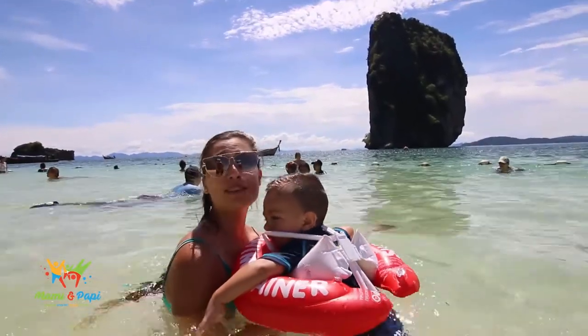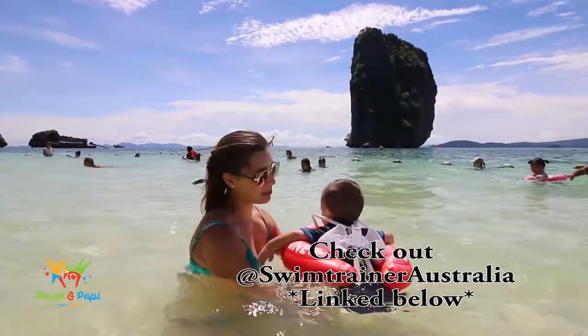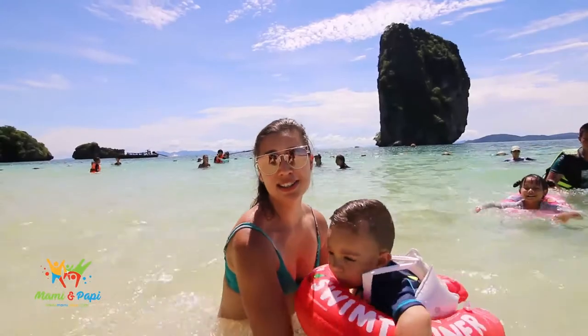But I think he's more scared of the water, because this looks pretty comfortable. There's a harness that keeps the baby in place and their chin rests on top of the rubber. That's how you know the positioning is right.